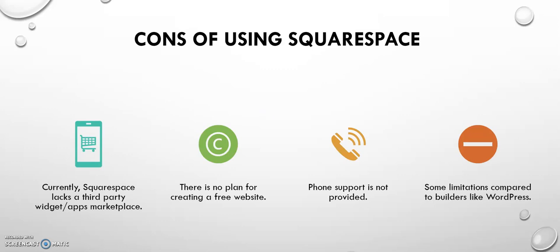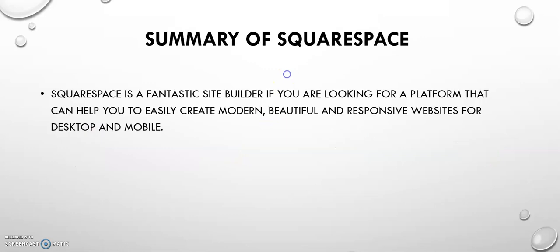Cons of using Squarespace. Currently, Squarespace lacks a third-party widget apps marketplace. There is no plan for creating a free website. There is also no phone support and some limitations compared to builders like WordPress. Squarespace is a fantastic site builder if you are looking for a platform that can help you easily create modern, beautiful, and responsive websites for desktop and mobile.